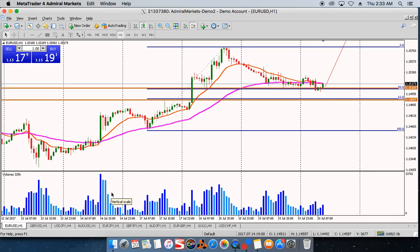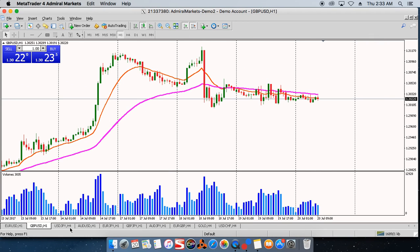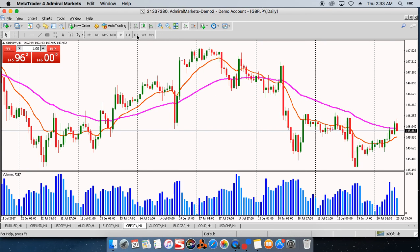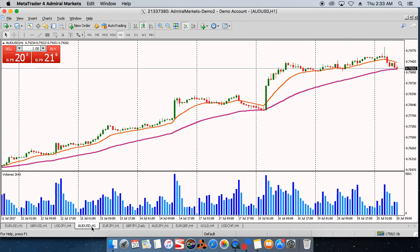So that's the basic analysis on that. I guess I'll do one other pair, something different. Pound, yeah. I haven't looked at these at all yet today or this week. Yeah, there is a bit of choppiness. Again, it's typical for this time of year.